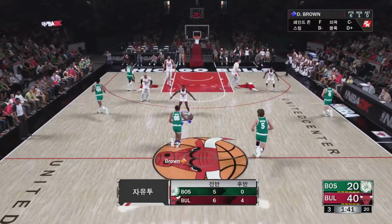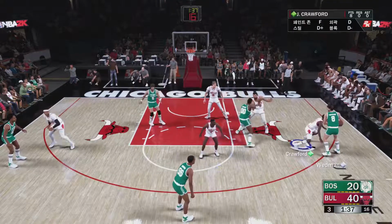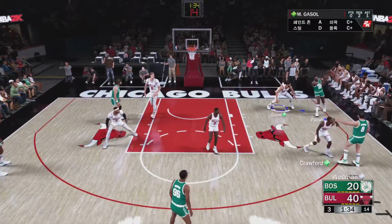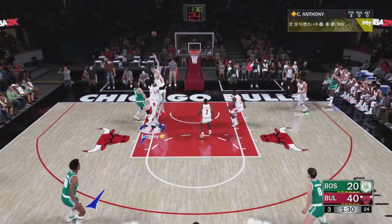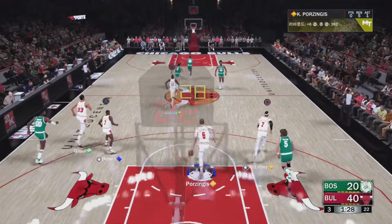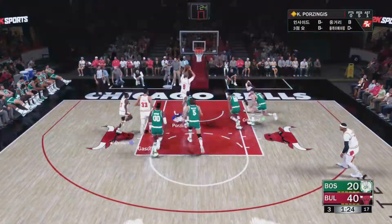Boston trails by 20. Pass to Wedman. Screen by Walton. Feeds to Parrish. Let's go. No good on the shot. A bit long that time. And the Bulls with possession. They're on a 14-4 run.